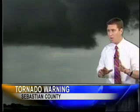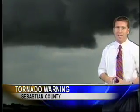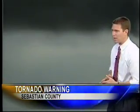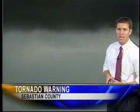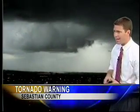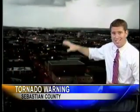Strong rotation on radar, a very clear, very classic wall cloud that's now moving in and over the Fort Smith area. If you're in Fort Smith, take your immediate tornado precautions. There's another tight look at the storm, and you can see we don't have a funnel on the ground. Go ahead and take a wider shot and let's look down towards the surface, because a lot of times you can see dust swirls which will develop before even the condensation funnel develops.